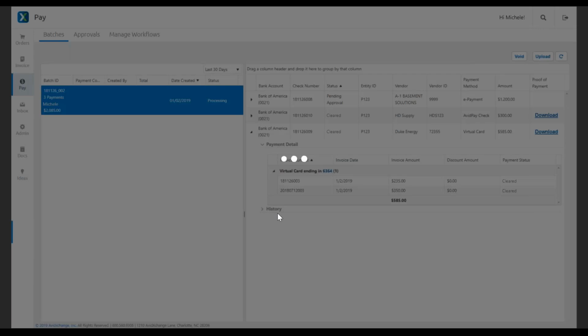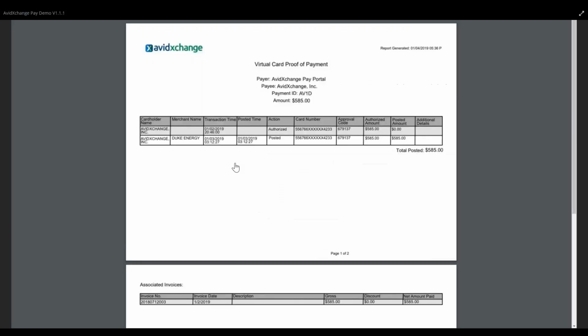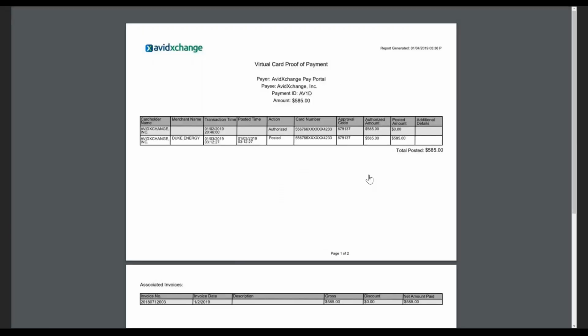I can even view the history of the payment. There are multiple invoice numbers included in this payment, and I have my access to my proof of payment doc as well in case I need that.